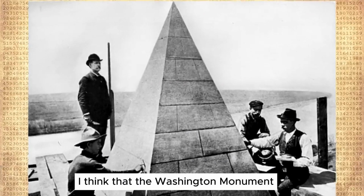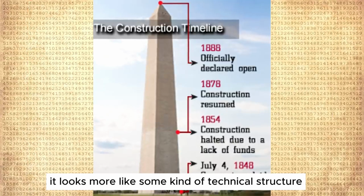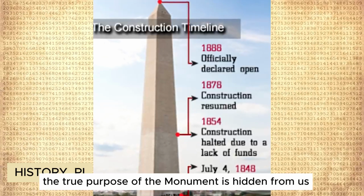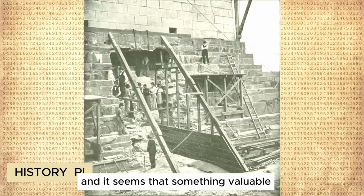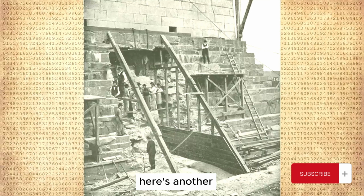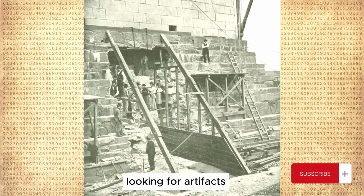I think that the Washington Monument is not just a monument to the President of the United States. It looks more like some kind of technical structure. The true purpose of the monument is hidden from us. This monument was built on the site of an ancient monument, and it seems that something valuable was found in the basements of this monument. Here's another look at this photo, as if excavations are taking place in Egypt, looking for artifacts of a past civilization.